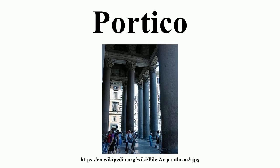Palladio was a pioneer of using temple fronts for secular buildings. In the UK, the temple front applied to the Vyne, Hampshire, was the first portico applied to an English country house.